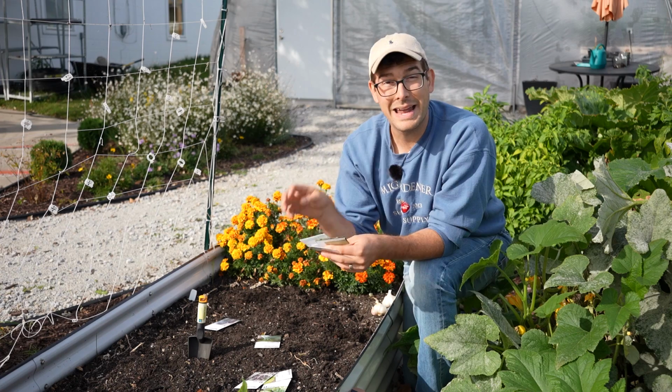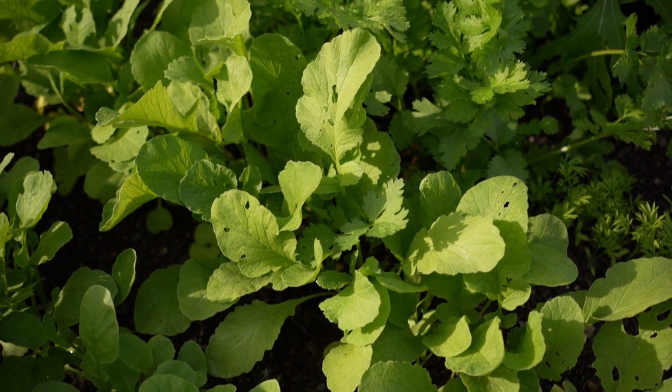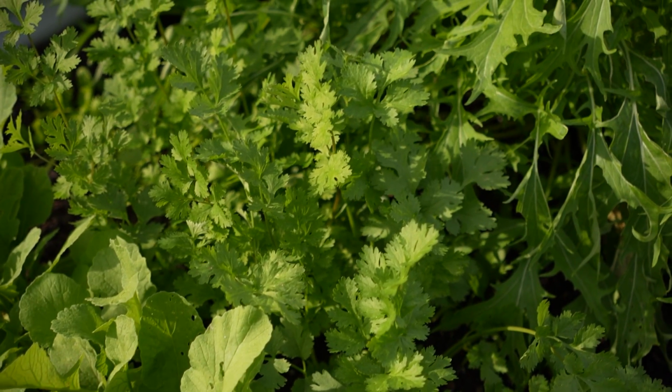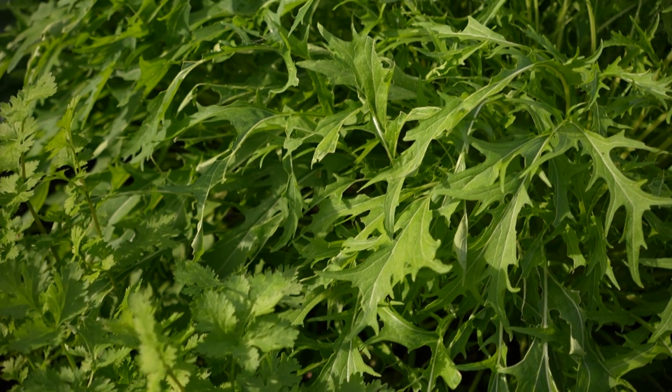We also have some more lettuce. Now we do have some other lettuce planted, but again, succession planting. Lettuce, you can harvest it at any stage because it's a leafy green, but it also can easily handle a frost and even a freeze, no problem. So we're throwing that in our garden as well.